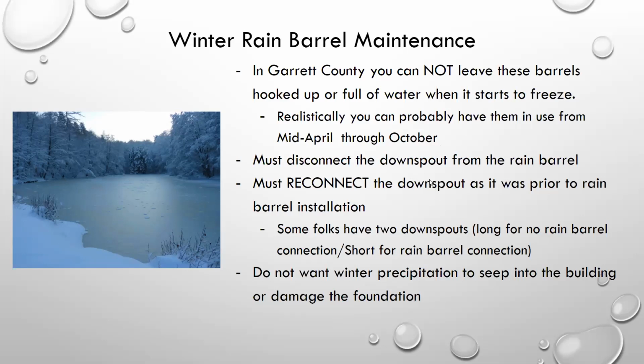Or the best thing would be to put them in a garage or in an outbuilding until the next season when you can get them back out. You do not want to let them freeze and thaw. As water expands and contracts, it's going to put a lot of pressure on these. So you could bust the fittings on them. It could bust the barrel altogether.